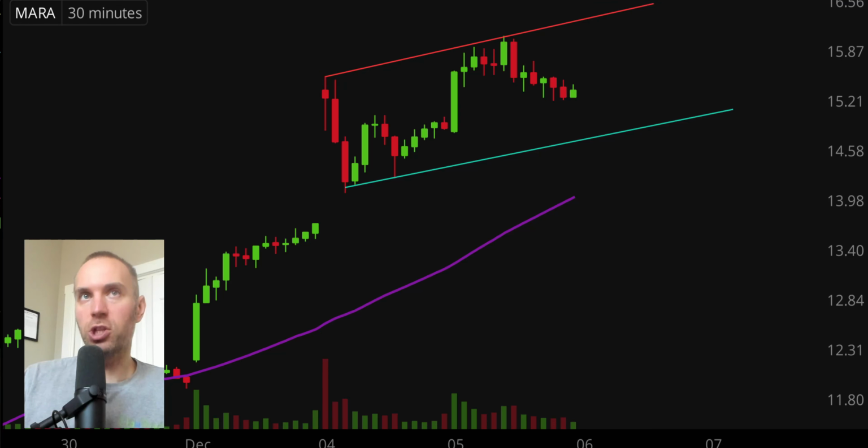So somewhat of an upwards channel here is forming. These lines aren't totally parallel, but close enough. But overall, as I've stated already, higher highs and higher lows is the name of the game, and that's what this one has been doing.